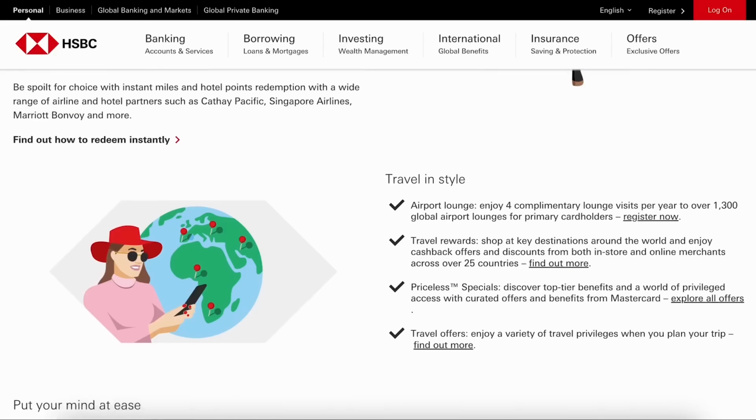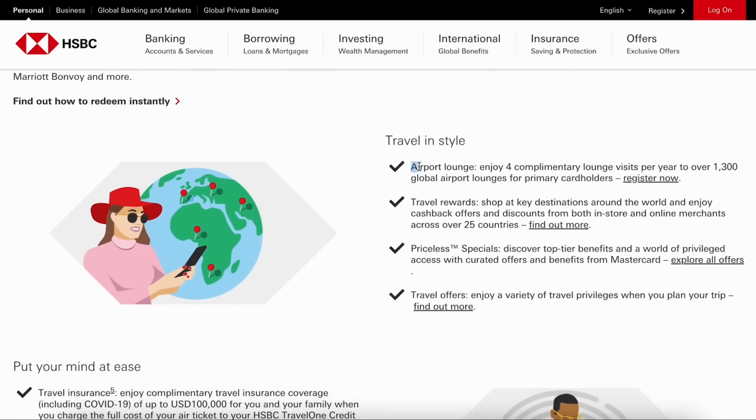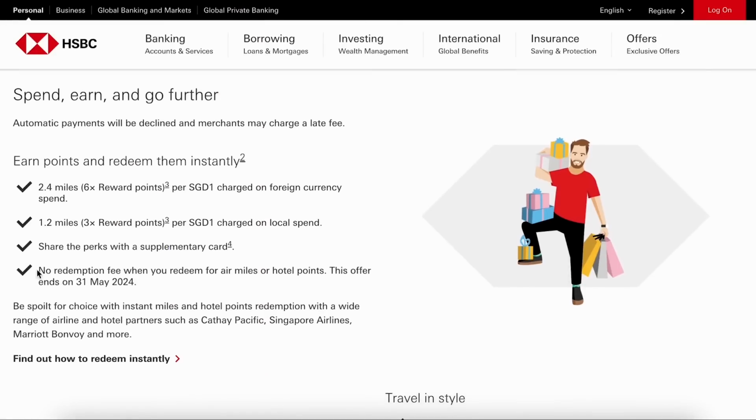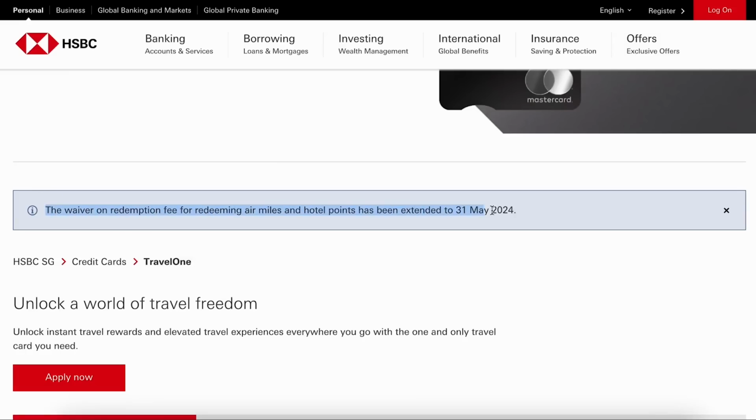They do give you a MasterCard Travel Pass or Dragon Pass, which gives you 4 complimentary visits to airport lounges all around the world, and I have used it in my recent travel to Italy. There is also a waiver of the redemption fee where you want to transfer your points to air mile partners or hotel partners, and this is valid till 31st May 2024. And if you're wondering why this date sounds so unfamiliar, because previously it was going to expire on 31st December, but now they have extended it to 31st May.